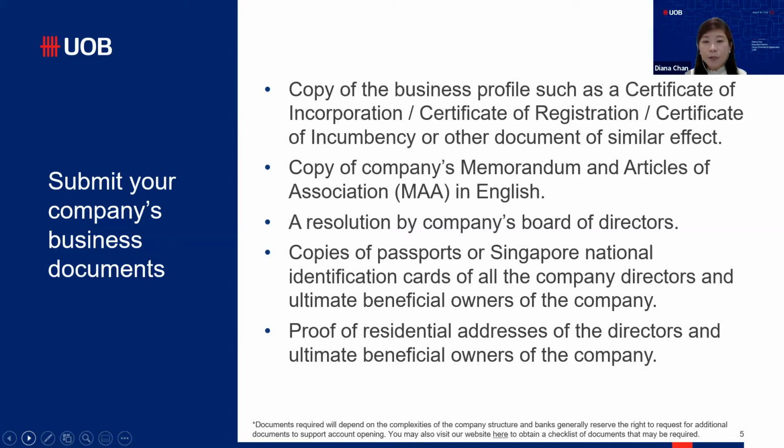At the same time, provide us with the necessary documents. We have listed here on the slide the different types of documents that banks in Singapore typically ask. They would include copy of your business profile, such as certificate of incorporation or its equivalent, copy of company's M&A in English, your company's resolution, copies of passports or national identification cards of the related parties to the account. And of course, lastly, the proof of residential addresses are also required.